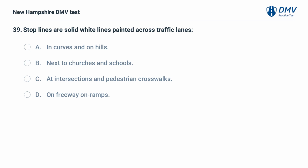Stop lines are solid white lines painted across traffic lanes A. In curves and on hills. B. Next to churches and schools. C. At intersections and pedestrian crosswalks. D. On freeway on-ramps.